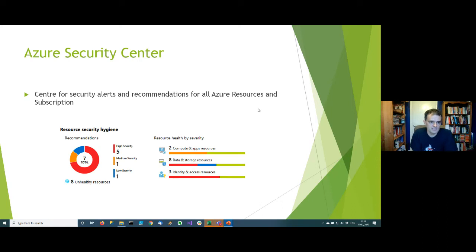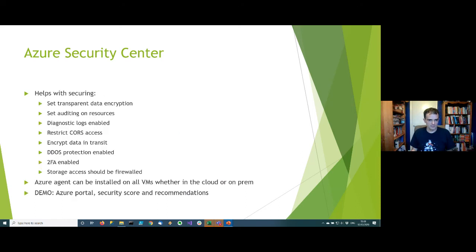Then once you're in Azure itself, Azure feeds back a lot of useful security information. This is a combination of static analysis of what you've got deployed, as you might get with AZSK, but it's more than that. It's also how you use it. You can access the Azure Security Center to get alerts and recommendations for our Azure resources and the subscription. It helps with securing transparent data encryption, auditing settings correctly, diagnostic logs enabled, calls not too permissive, encryption, denial of service, two-factor authentication for your subscription, your accounts, etc., etc.